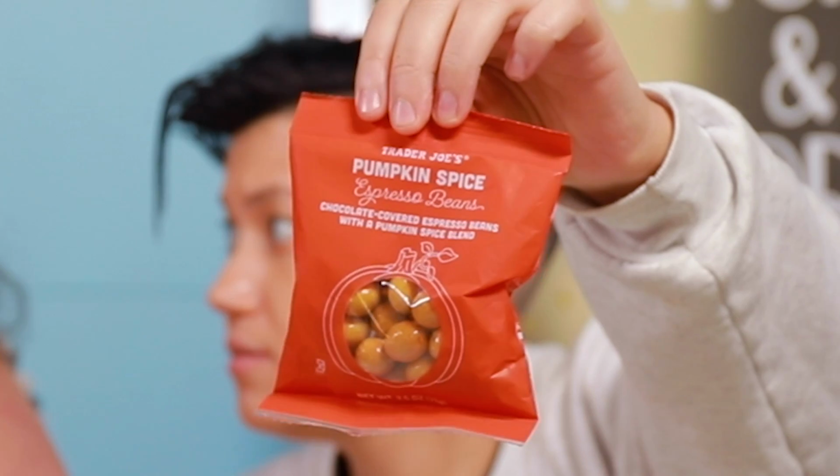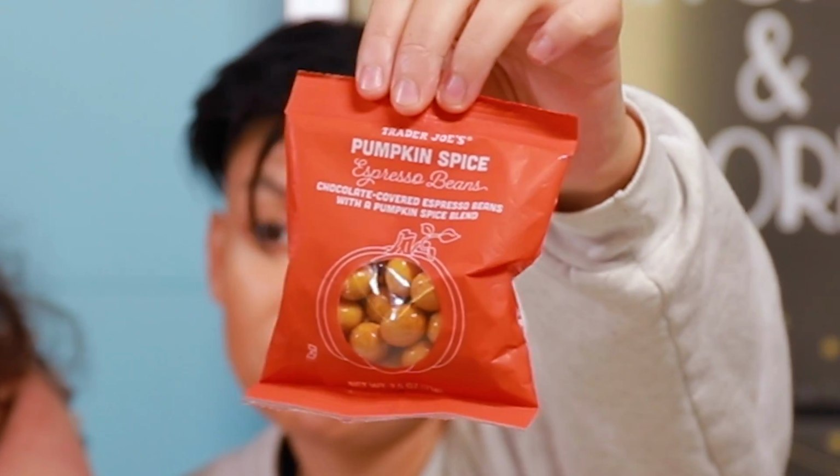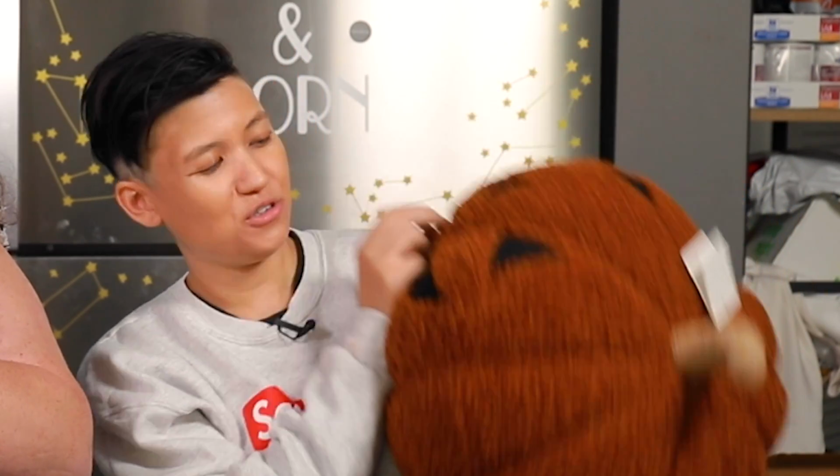The Trader Joe's pumpkin spice espresso beans. Chocolate-covered espresso beans with a pumpkin spice blend. I'm just gonna eat one. How much caffeine is in half a package of this? I'm all about the whole package. Isn't that right, Chunky? It doesn't tell you. Oh, that's dangerous. Oh, no. All right, let's eat it.